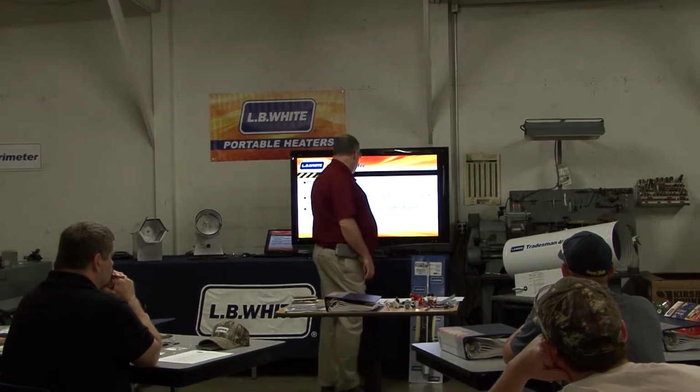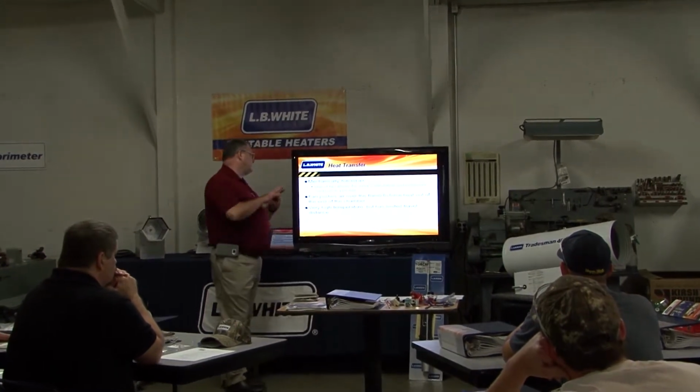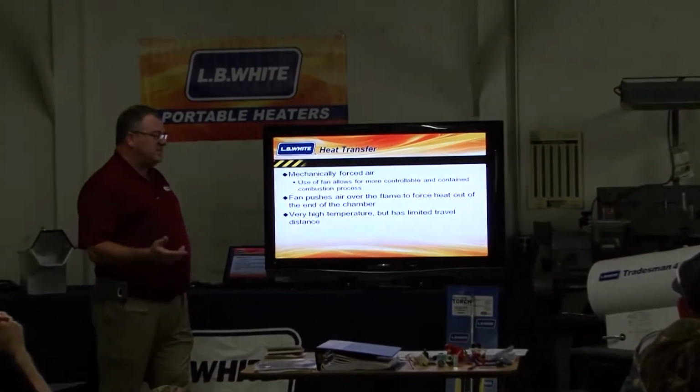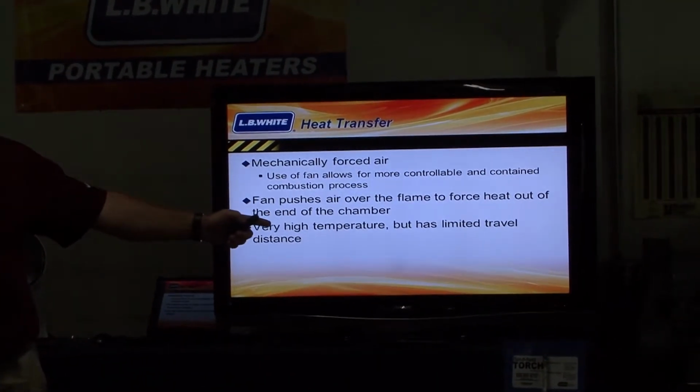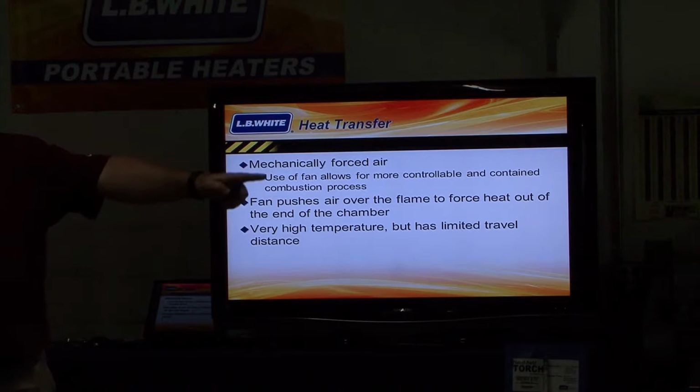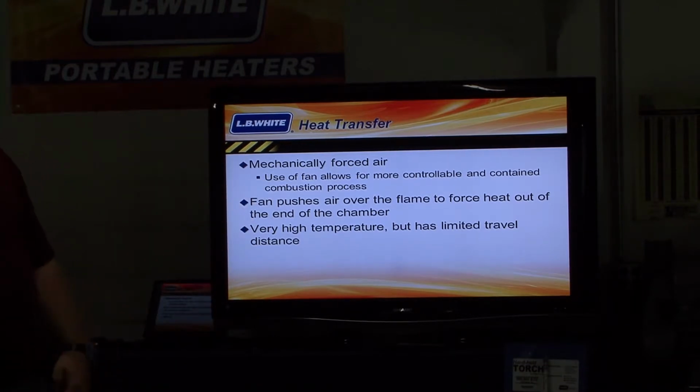But that's your heat transfer on that. Fan pushes air over the flame to force heat out of the chamber. Very high temperature, but very limited travel distance. So you hear us refer to these more as space heaters in the construction environment. We'll talk creamers later where we talk about them being environment heaters.